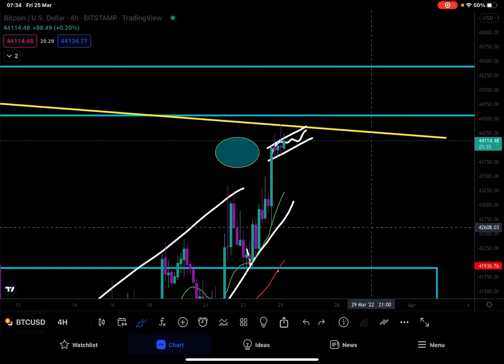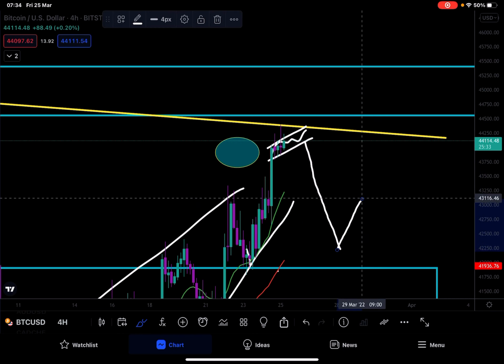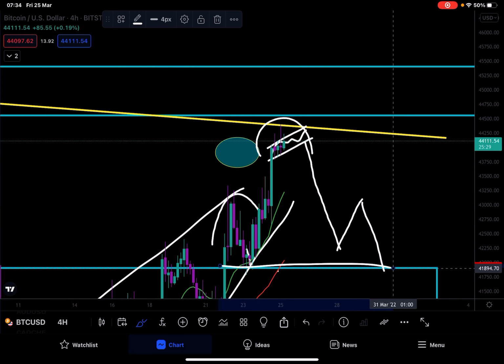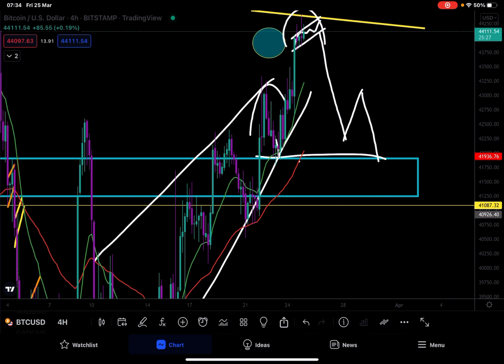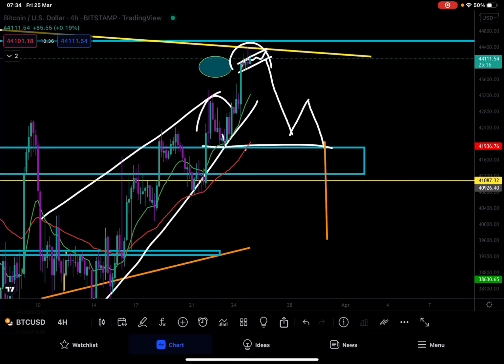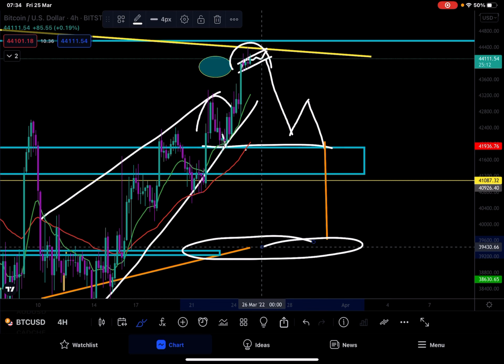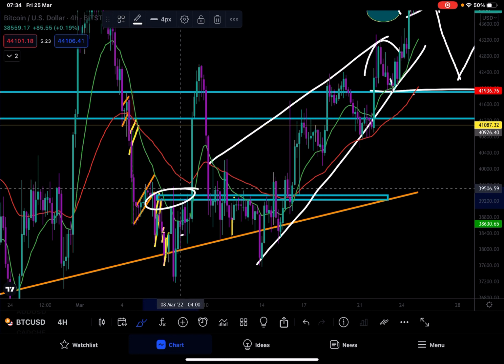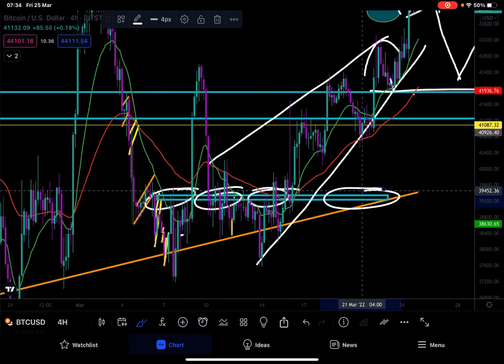But I do think that if we do come down, we'll come down to about here, get a little pump, come down, form this little head and shoulders pattern, and then start to see a bigger enough pump to break through below the 41k level. Why am I saying that? Well, because if we do form this head and shoulders, we'll get enough momentum from the top to the neckline to push us straight through to 39k. And where does that line up with? That lines up with our previous support over here. This, obviously, this rectangle right here where we have a lot of cluster. As you can see, a massive, massive cluster of support right here. You can see beautiful support, and it lines up perfectly.